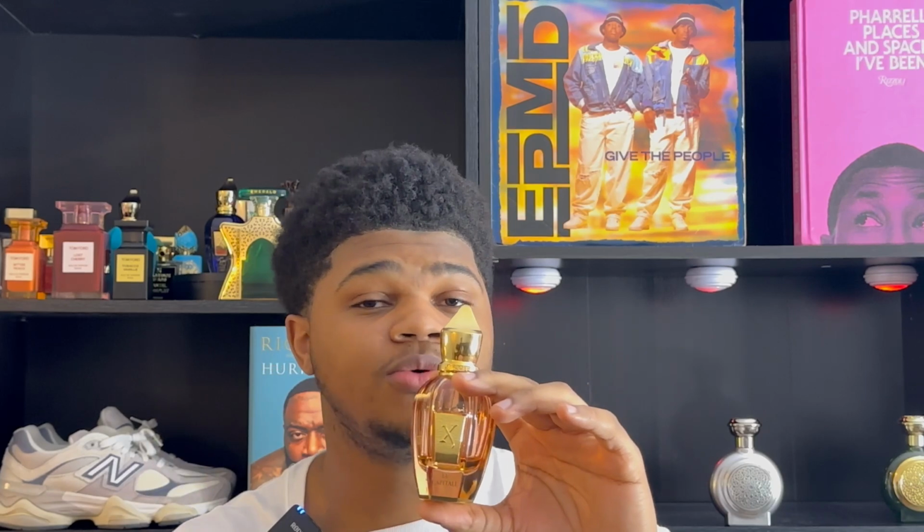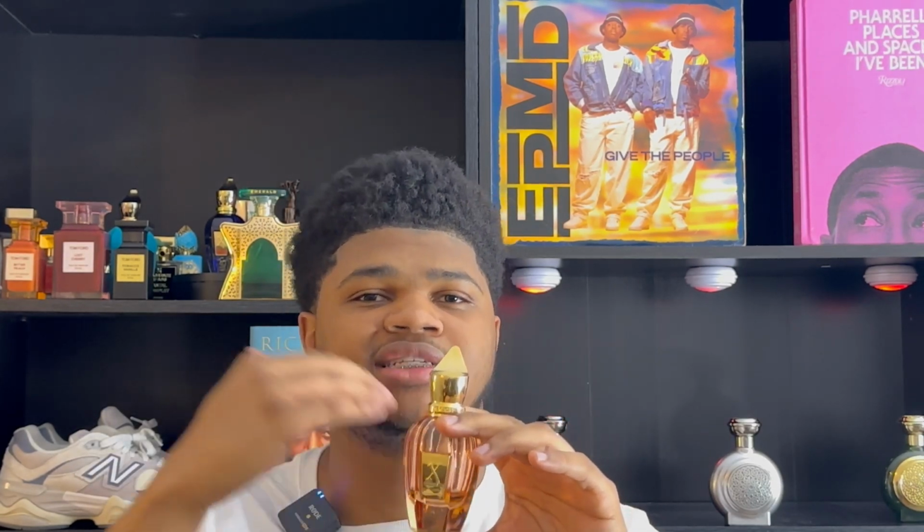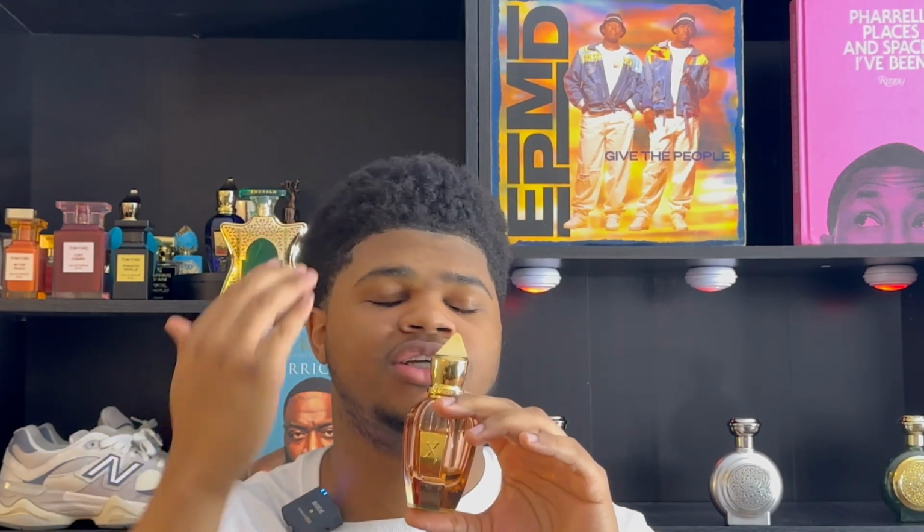For one, this is one of the most complicated fragrances I've ever smelled because of all of the unique notes and elements and aesthetics and appeals in this bottle, and how everything has layers. We're gonna jump into that. This is certainly something you need to rock, but in this very bottle, it contains notes of caramel, peach, strawberry, amber, and just, oh man, it's a pure gourmand.